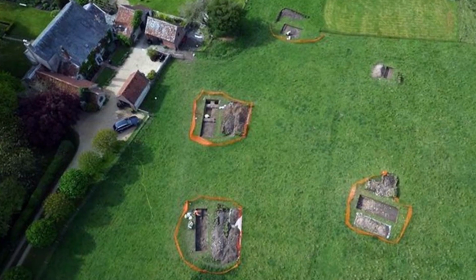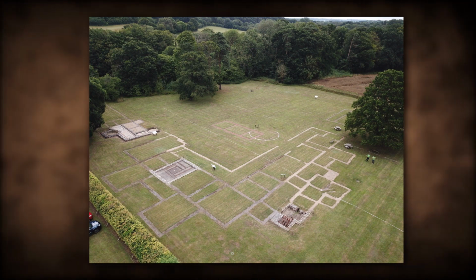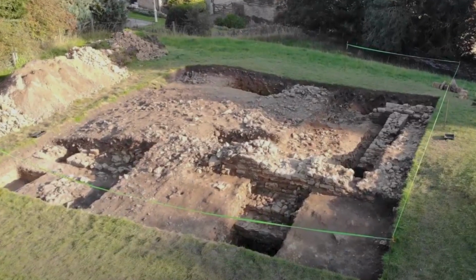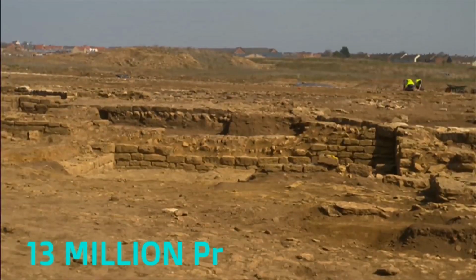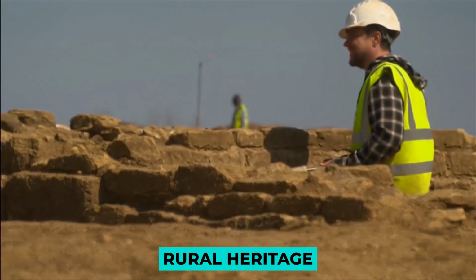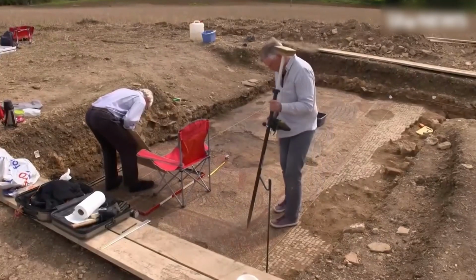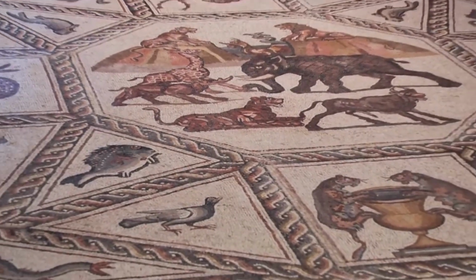Historic England is working with the landowner to turn these fields into grassland and grazing that can be cared for in a way that is good for the environment. These kinds of agri-environment projects are an important part of how we can protect the natural and historic environment, and they have saved an average of £13 million every year for the preservation of our rural heritage. They help keep historical landmarks like the Rutland Mosaic in good shape so that people in the future can continue to learn about and enjoy the fascinating history of our nation.